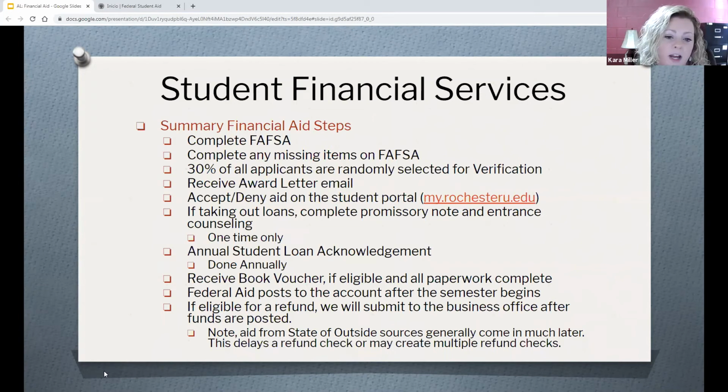And new this coming year, so for 21-22, there is a new requirement in addition to entrance counseling and promissory note called annual student loan acknowledgement. It's also done on studentaid.gov, and it will be done annually. So before you can receive any kind of loan disbursement, you have to complete this session on the website. And it's basically saying that you understand you're taking out a loan. It will tell you how much in loans you have to date. So if you've been at multiple places, you can see all of the loans in aggregate that you've had together. And again, we cannot disburse any aid until all of those items are completed.